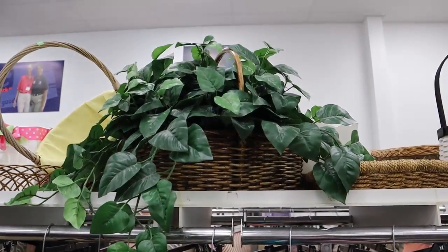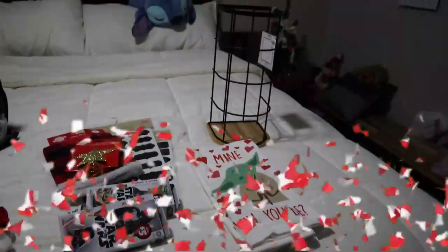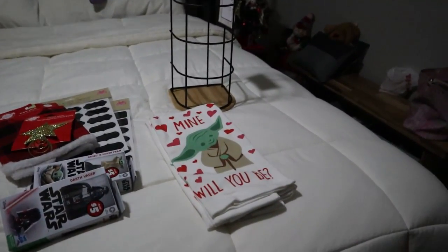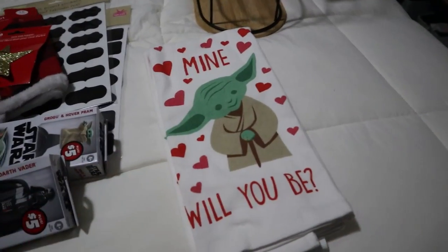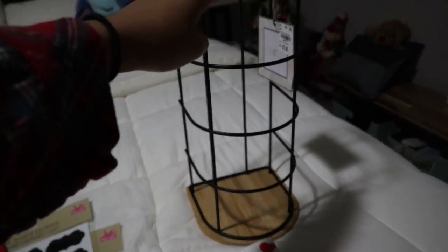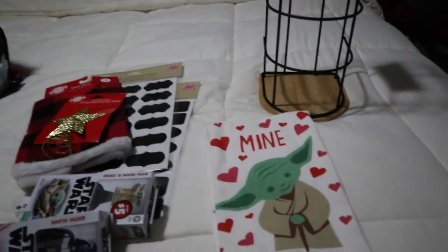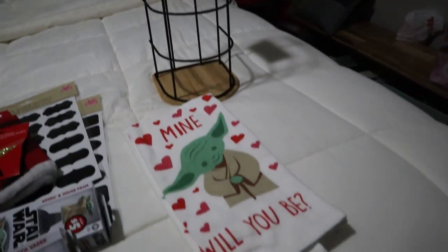Look at this one. This one's really pretty. That is the end of the haul. Let me show you guys what I got. So from Tuesday morning, I got this, mine will you be? You know, that's how he talks. And then I got this toilet holder for $12.99. The total for both of these came out to be $20.55, yes, $20.55 with the tax.